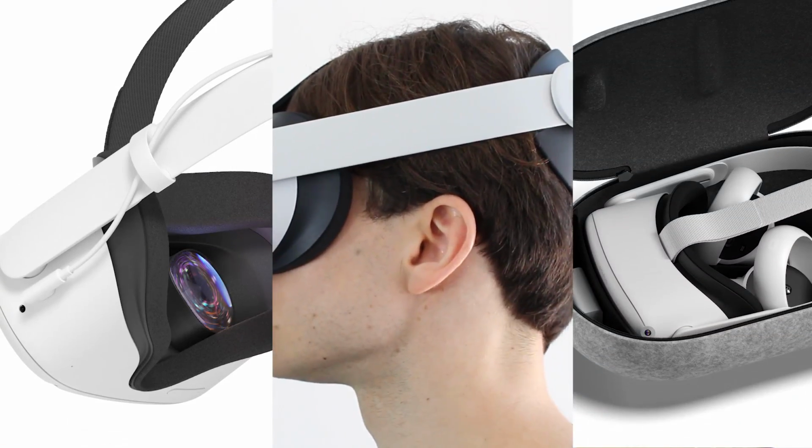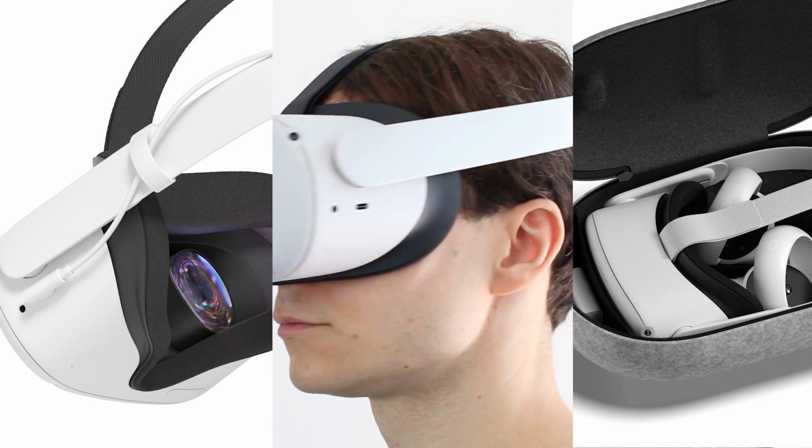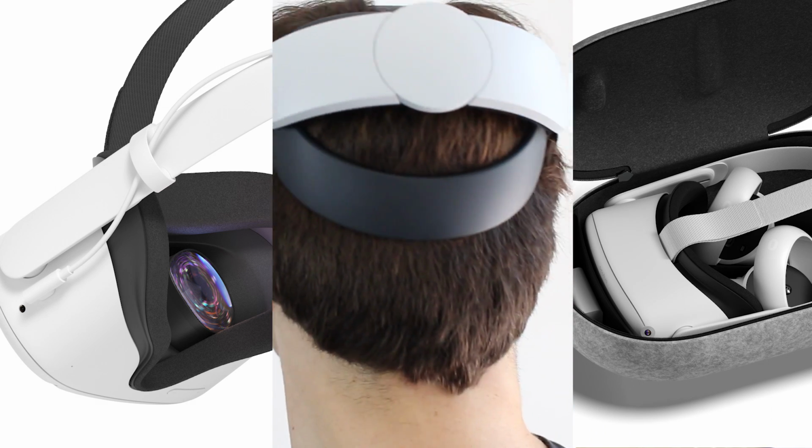But Facebook is also selling a 256GB version for $400. Take that and then spend $130 on the Elite strap, a battery pack, and a carrying case, and you come to $530, which is still $70 cheaper than the upcoming HP Reverb G2. And even then, you still need a PC to power pretty much any other VR headset. The value you're getting with the Quest 2 is something we simply haven't really seen yet in VR. If you've ever wondered over the past 5 or 6 years when this technology would get to the right price point, well, it kind of feels like we're there now.